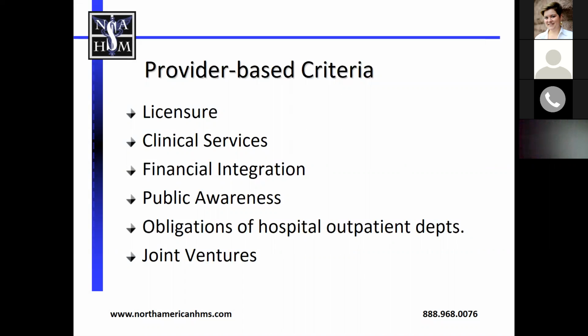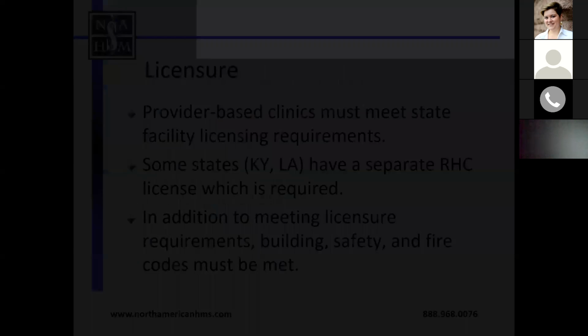So that A03030, or the 42 CFR 413.65, really breaks down the provider-based compliance components into these 6 areas or 7 areas, depending on how you count a couple of these. So licensure, how your clinical services are organized, the degree to which it's integrated with the parent, what the public thinks you are, who the public thinks you are. Then we've got all of our non-discriminatory compliance things that are our obligations of hospital outpatient departments. And then we have some joint venture considerations.